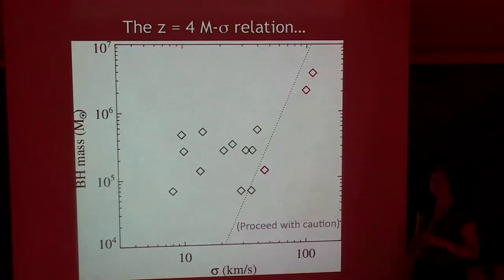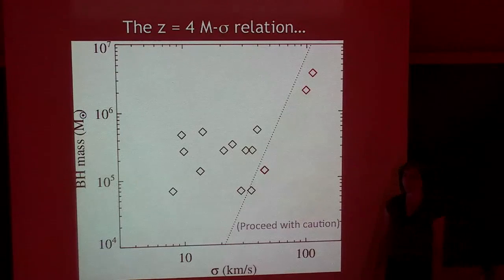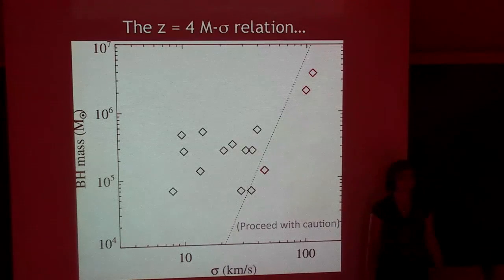In terms of luminosity, wouldn't star formation dominate over that anyway? Yes. In these galaxies, star formation definitely dominates over the black hole accretion luminosity. So the feedback is based on the accretion rate. Is there any star formation feedback? Yes.